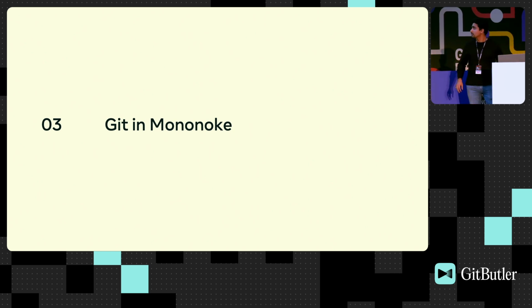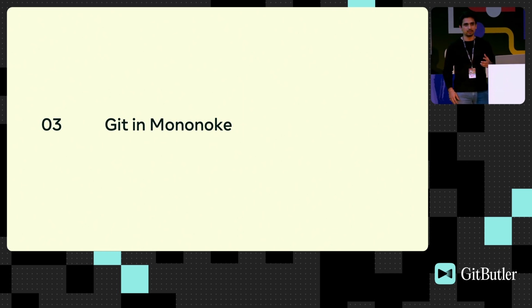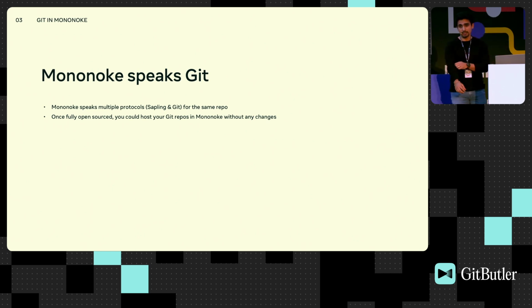All right. Thanks, Muir, for that overview of Meta SCM. One of the components that Muir talked about was Mononoke, the scalable and distributed backend that powers Sapling repos at Meta. But the reason I am here today is because Mononoke also speaks Git. In fact, Mononoke speaks multiple protocols, like Sapling and Git, for the same repo. By the same repo, I mean that you could Sapling clone that repo, make changes to it, Sapling push it, and Git clone that repo on the other end with the latest changes. So it's one single repo, but in multiple flavors, which I think is pretty cool. And once it's fully open sourced and productionized, you'll be able to host your Git repos in Mononoke without major changes.